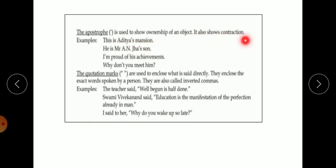And contractions क्या होते हैं? Like rather than writing do not, we write don't. Like this: Why don't you meet him? Don't is a contraction, short form of do not. I'm proud of his achievement. Now rather than writing I am, we are writing I'm. So these are the apostrophe. Now quotation marks. This is the symbol.